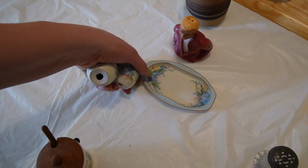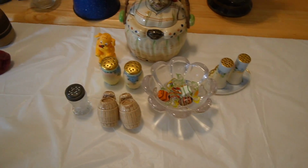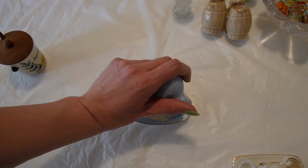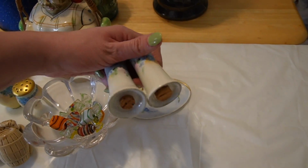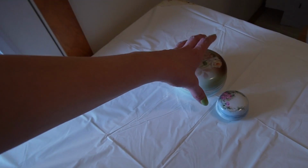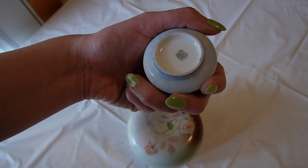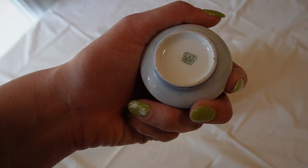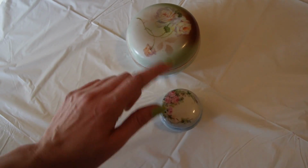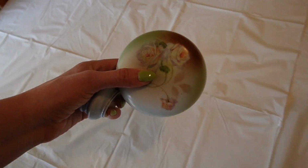More salt and pepper shakers. I think those are forget-me-nots. There seems to be a lot of them. There's 2 sets here. Maybe we'll do both sets. And then over here, I saved these aside. These 2 trinket boxes. That's Trustman Voigt of Limoges. So we'll stick those in the sale. And then we're going to go check out the other table.